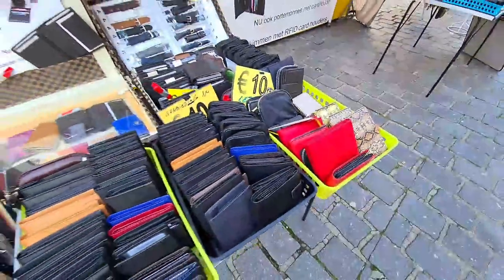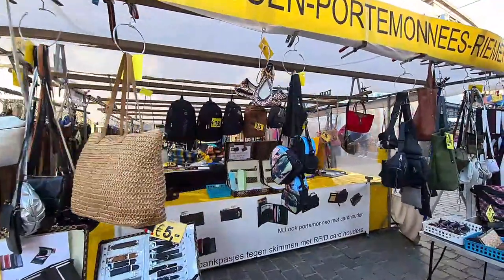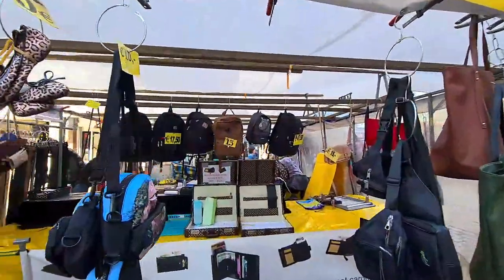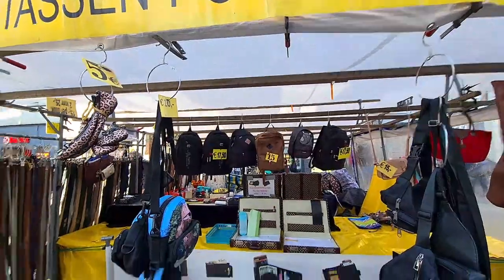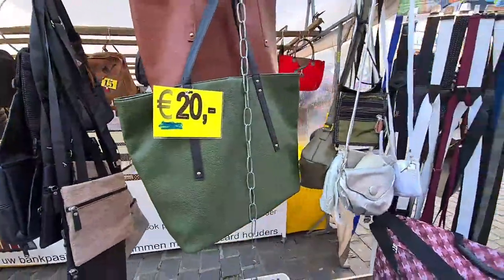Croc leather bags, €15, €17. One bag, €20.